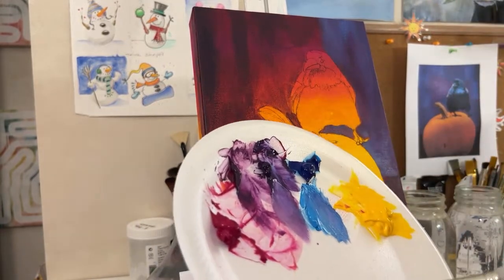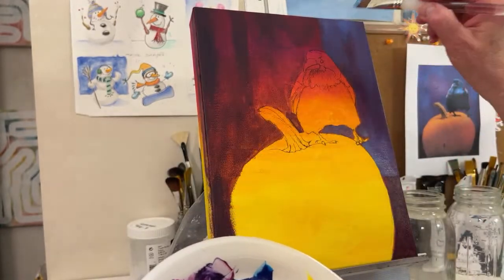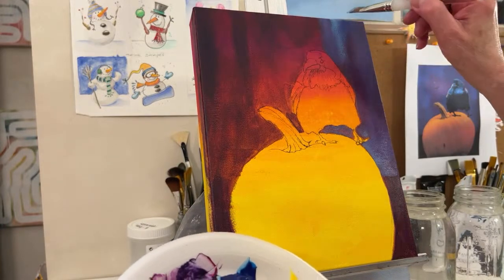Okay, that dried darker. It was so pretty, and it scared me. And I don't know what I did. But see, now I can get some little fun dry brushing.